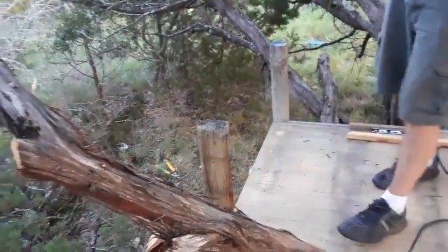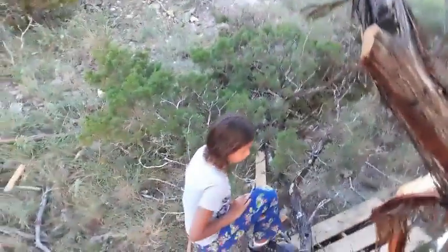Climb up. All right. Come on. Up. Go over the branch. Pull that branch out of it. Step on it and go over or go around. Try and pull it out of the way. Don't climb over. You're going to bust your butt.